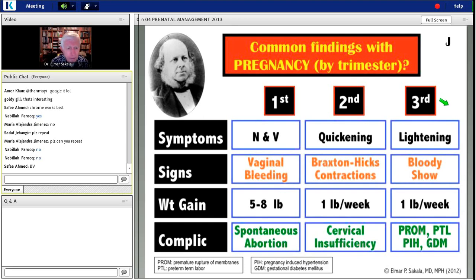The third trimester. Symptoms that we need to think about is lightening. Lightening is the term for when the baby engages. It comes down. The head comes into the pelvis. That can happen as early as 36 weeks. Now the mom can breathe easier, but now she's got pelvic pressure. What's the management? Conservative.